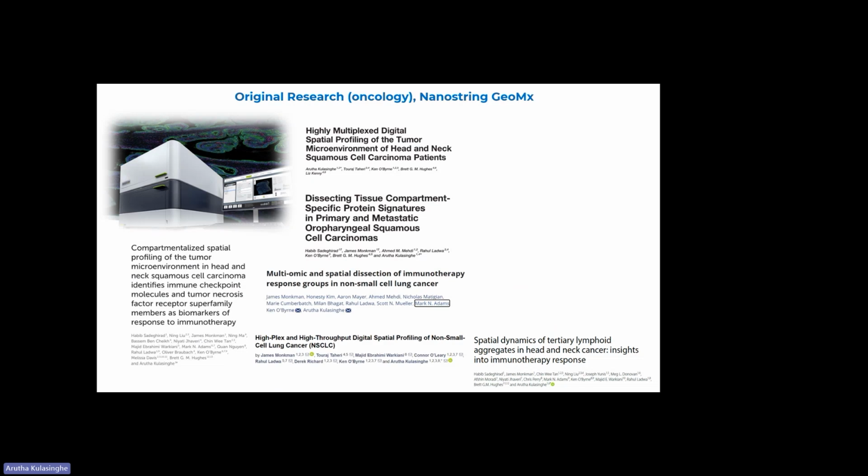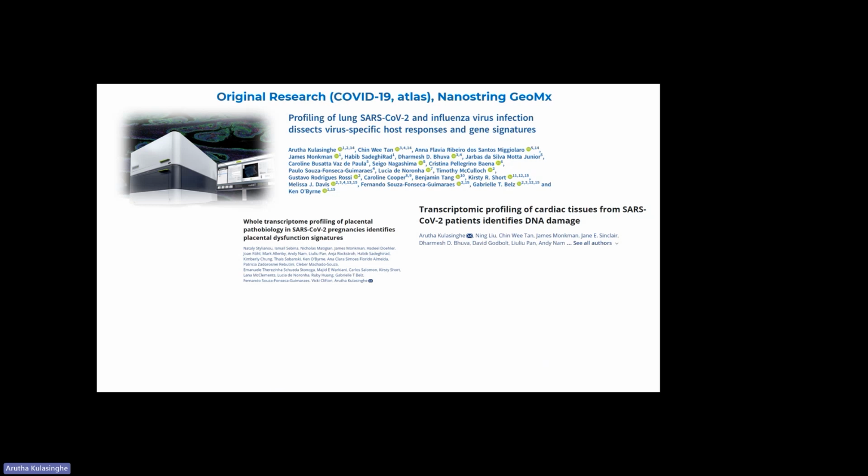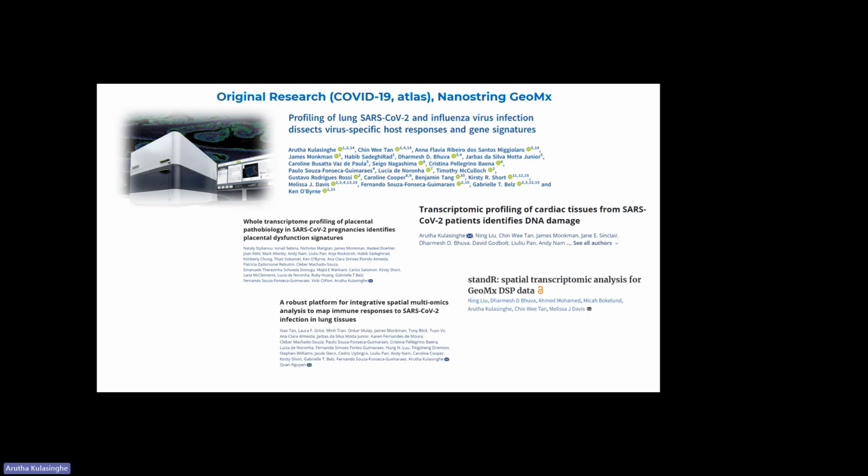We've got a couple of studies in lung cancer, a couple in breast cancer, and more recently in classical Hodgkin's lymphoma. These are ongoing active studies, of which we've published a few. And this is now looking at the studies we've published in COVID-19, looking at the impact of COVID on the lungs, the heart, the placenta, really large team studies, and expansions into computational approaches of multi-omic data integration.